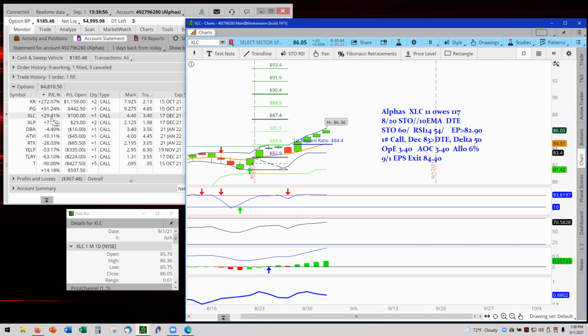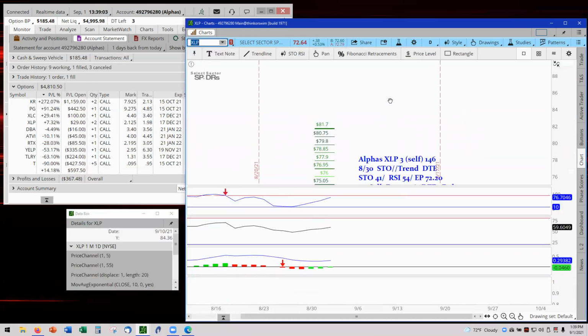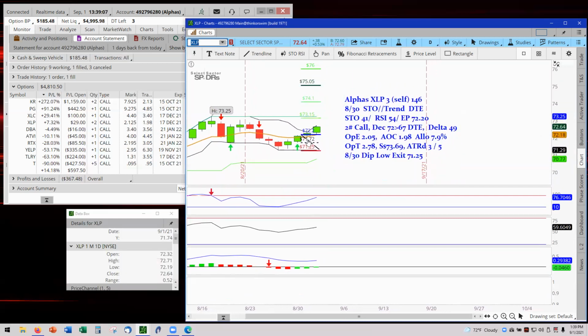So XLC at 29, XLP went into positive territory. Let's see if it's qualified for any move up off the initial exit. And no, we are close. We are very, very close. Look at that. Our entry was 72 and below was 72.19. So we need 2 more pennies of clearance, and then we'll move it to the EPS right there. And that will then start protecting more capital. Risk ratio 1 to 3. That's the objective there. All the buying power is deployed, so there is no scan.